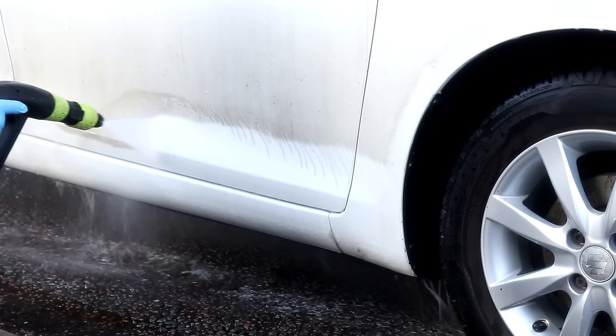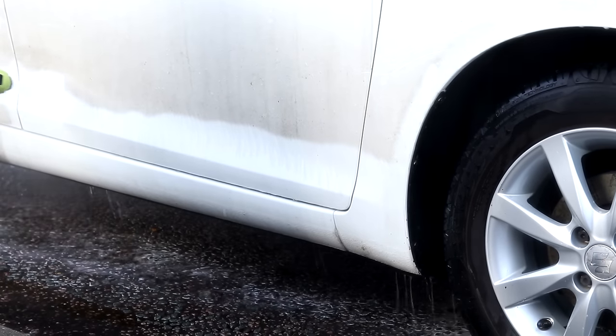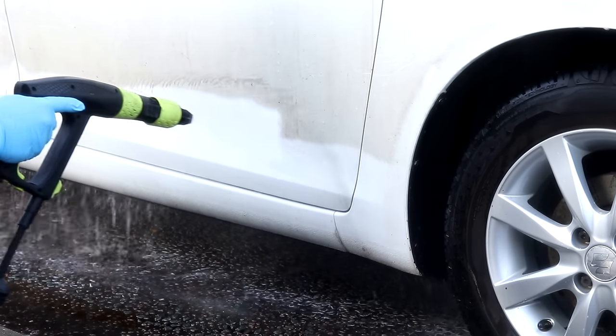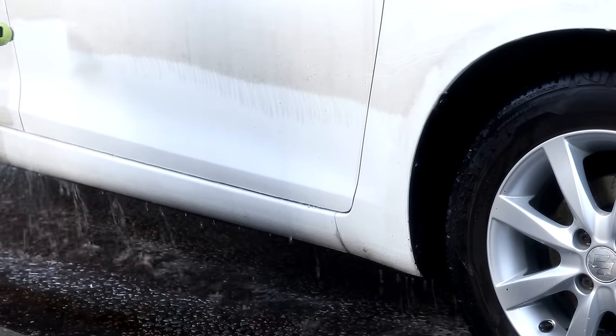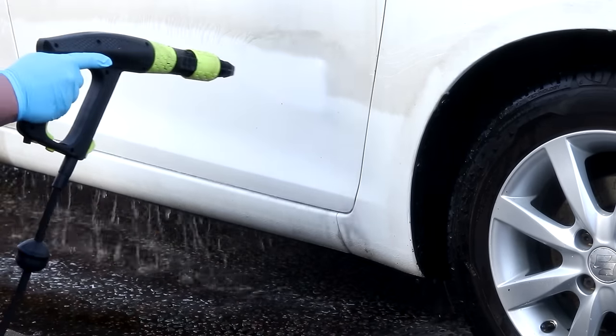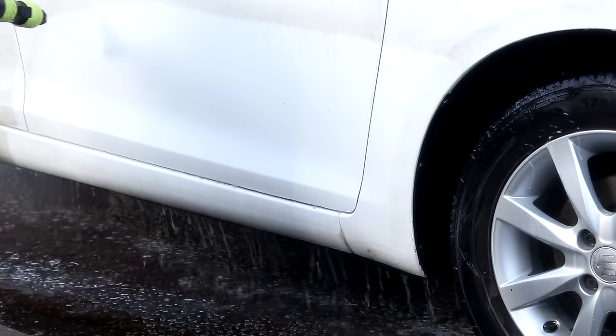So Autoglym actually make a TFR, a traffic film remover. And I was talking to Mark about this before he sent this down. He said, you don't need it, just use the Clean All. I already had some Clean All and he just sent me down another one for a top up. Thank you, Mark.